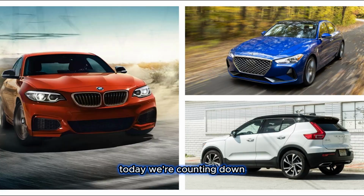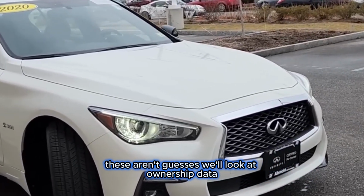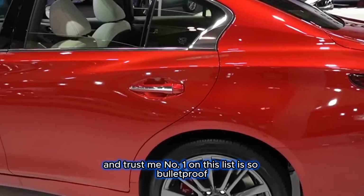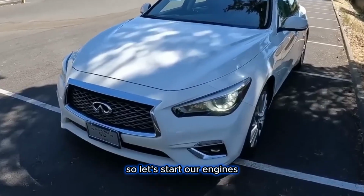Today, we're counting down 12 luxury cars that actually become smarter buys after the warranty expires. These aren't guesses, we'll look at ownership data, repair costs, depreciation numbers, and real-world longevity reports. And trust me, number one on this list is so bulletproof it actually gets more reliable with age. So, let's start our engines.